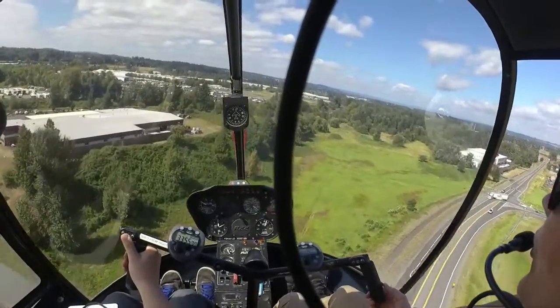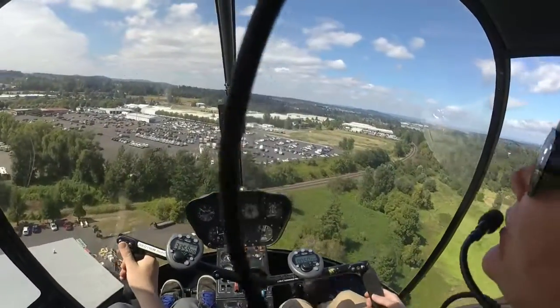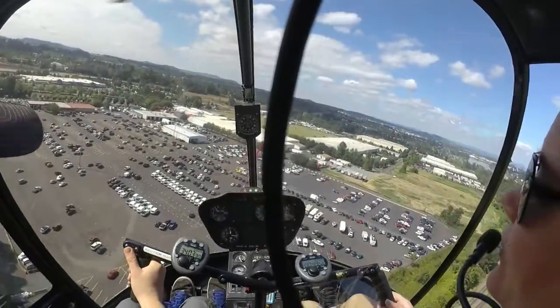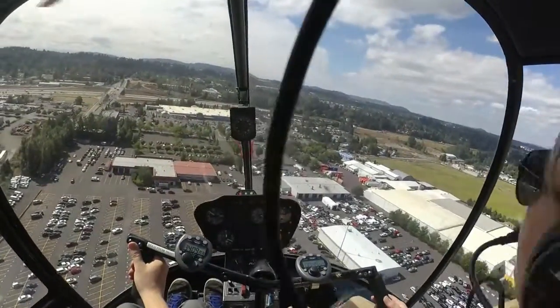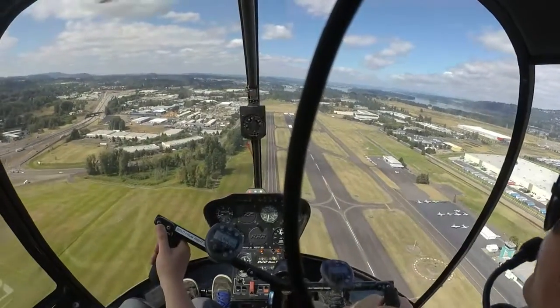Yeah, a little bit more aft cyclic. You want to be higher than this over the terrain, right? Yeah. Just have to. Do you already have an engine there right now? You know. Right. Feet, okay. Decent altitude, we are going to pull up in carpet.